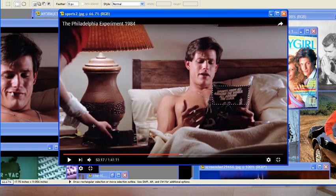So there's a talking alarm clock. Now, in The Thing with Kurt Russell, he plays chess with a computer, but it's not just a regular computer.